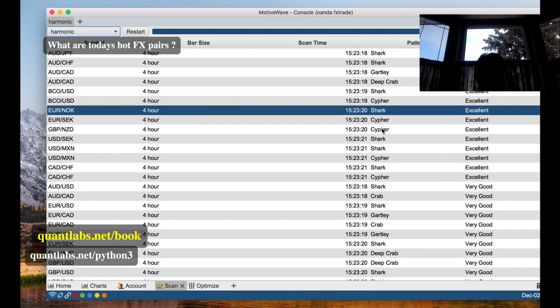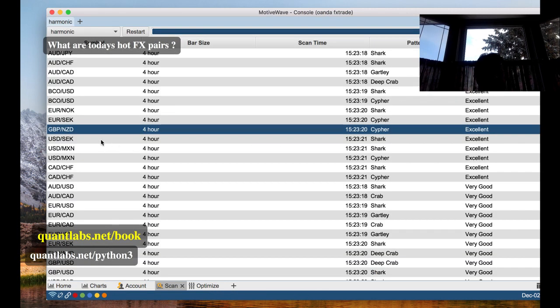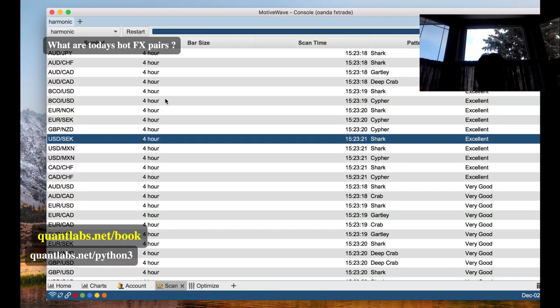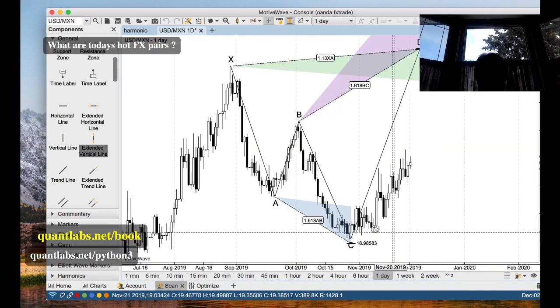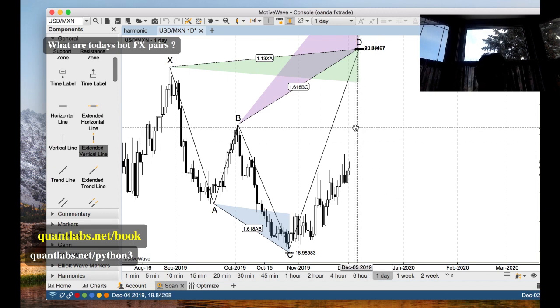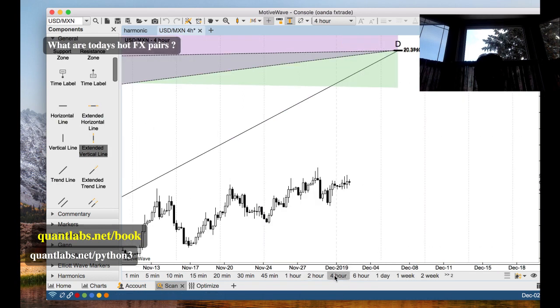So we're looking at a short, pound against New Zealand. This is again another short. We are looking at USD Mexico. This is another interesting one. Here's a 1 day. You can see it's setting a price target. Oh, I think that's way off. It's going to take a couple of weeks to get to that level at 2038, so I'm not too confident with that, but there may be some opportunities there on the intraday.